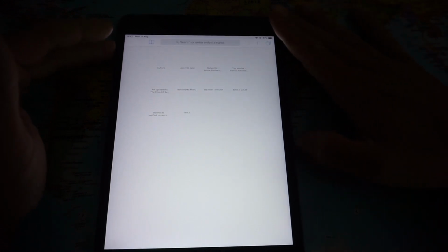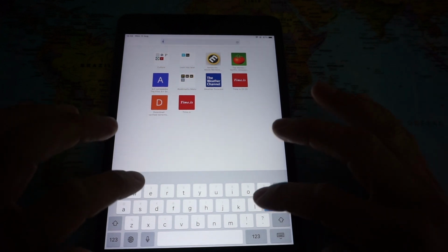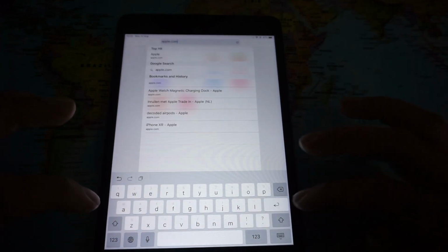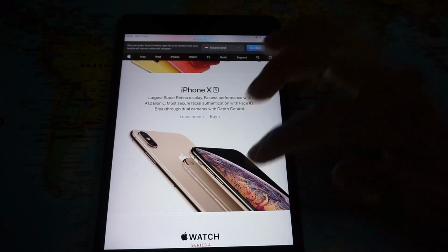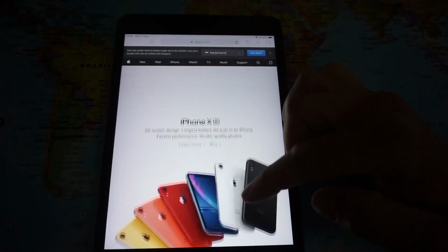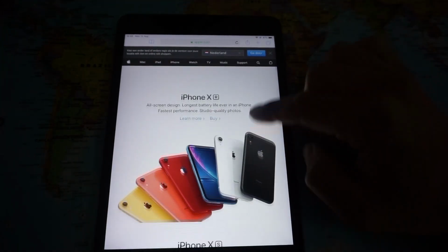Let me just open a web page to give you some impressions. Let me go for apple.com, and you can see when I'm typing also there's just some lag. It takes a good amount of seconds to load these pages. And for me, it's not like smooth enough, but everything still works fine.